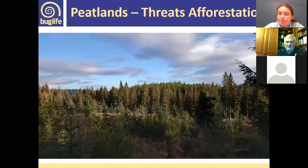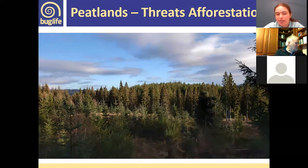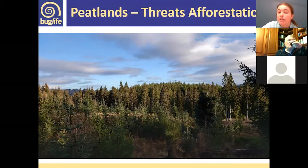So back last century, there was a scheme by the government to plant trees on peatlands because they were seen as useless habitats and no use for anybody, and they would be good for planting trees. However, most of these trees don't grow to the height that's harvestable. They cause cracking, they evaporate water off the bog, which can then degrade the bog even more. Historically, there haven't been any afforested peatlands across Scotland, or very few, so it's not native to our area and causes a lot of disruption.